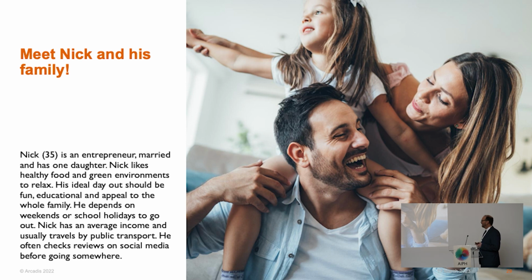And we have a target group, one of the target groups, of course. There are many target groups, but this is one that we want to show. It's Nick with his family, his wife and his daughter.